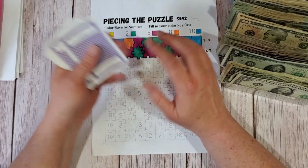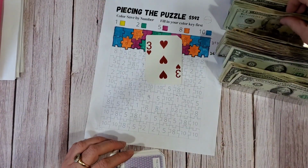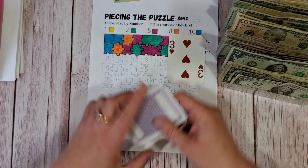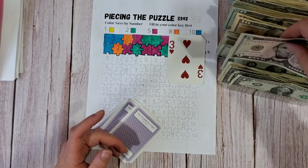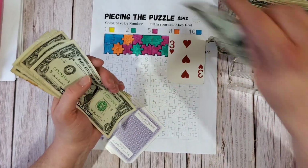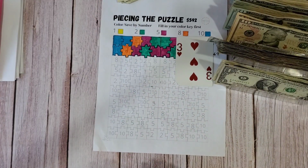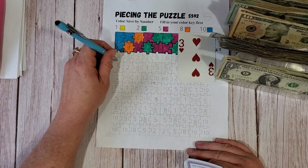All right, so the first one is 8. 8 times 3 is 24. So I'm going to round up to 25. I don't think I have enough ones. Let's see. Actually, I'm going to do the 4. And then I'll make change if I have to later. So 2, 3, 4. Okay. And I'm also going to write down what I got here, 24.